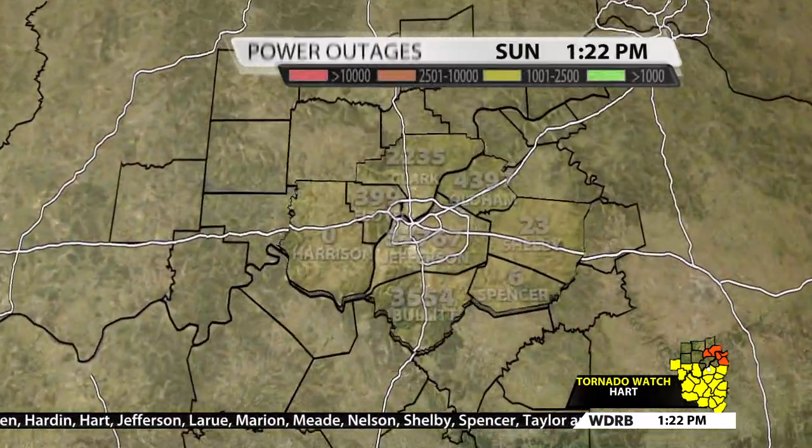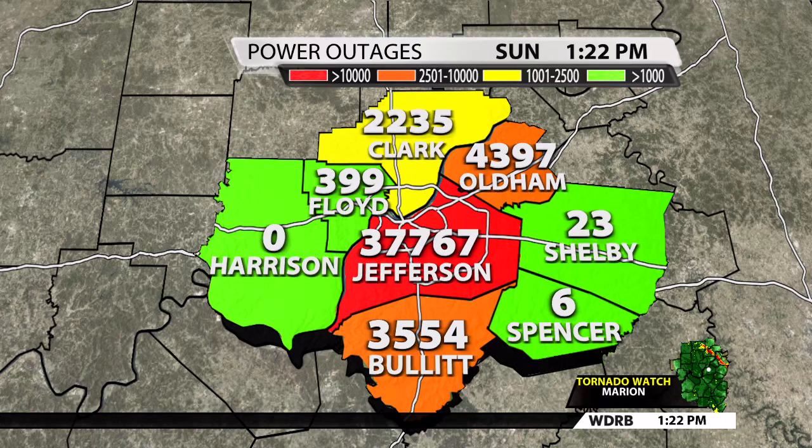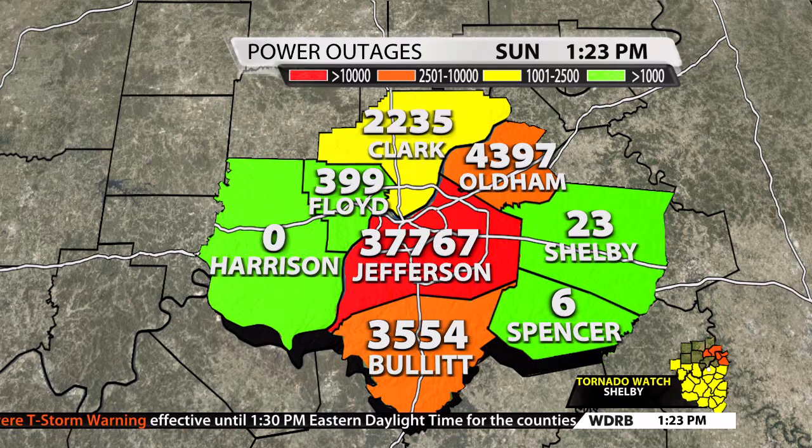Here's an update on our power outages right now. Louisville hasn't made much of a change, still closing in at 38,000, which is about 10% of Louisville without power. Just chew on that for a moment. 4,300 without power in Oldham County, Bullitt County with 3,500, 2,200 in the Clark County area, 399 in Floyd County. It showed up well on radar that Bullitt, Jefferson, and Oldham took the biggest hit. Remember, Jefferson has more customers, so you're always going to end up with larger power outage scenarios out of main Jefferson County versus other counties.